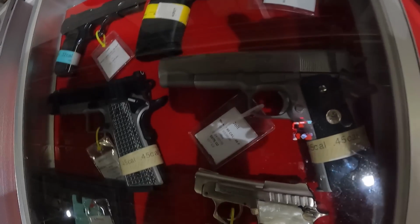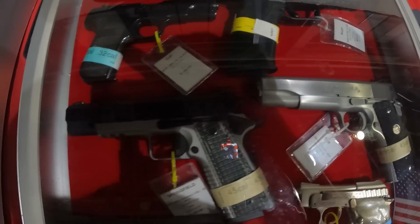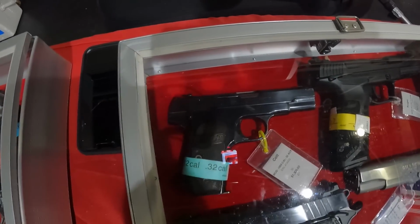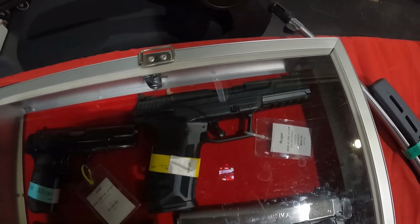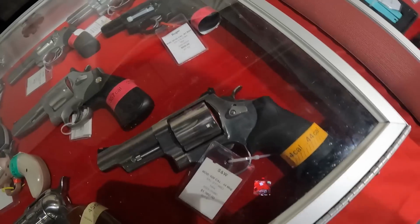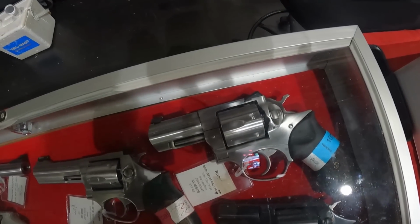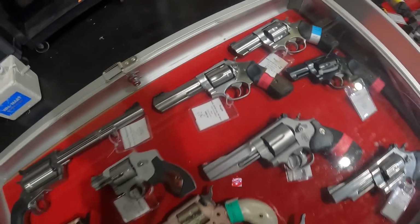A Colt Mark IV, $975 in 45 cal. A Springfield 1911 Emissary running $1,425. A Colt 1903 in 32 ACP, $1,300. And a Ruger in 5.7 for $600. Not too bad, not too bad. Smith & Wesson 629, 44 Mag, $1,080. A Ruger SP101, $900. We've got another Ruger GP100, $1,050. And a Ruger SP101, $985.